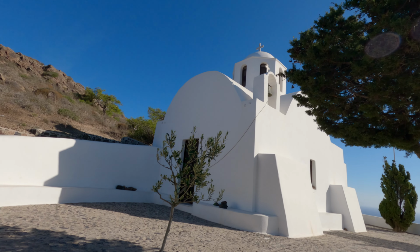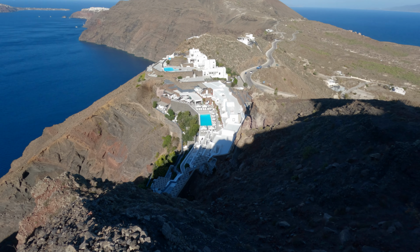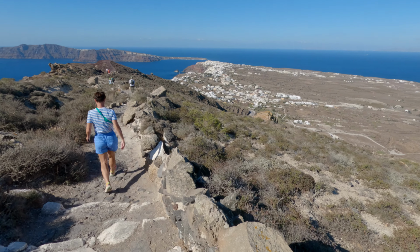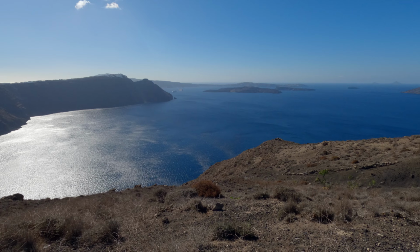Today I'm going to show you one of the best walks in the Mediterranean and a way to enjoy the incredible island of Santorini without the crowds. It's a spectacular clifftop walk to the gorgeous town of Ia.